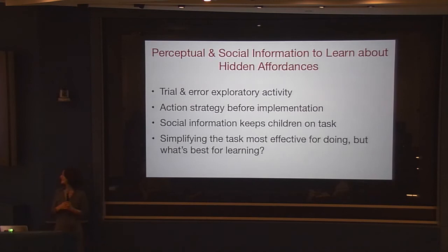Infants can learn about hidden affordances from both self generated exploration and from social information. At first, they generate a slew of just totally futile strategies, and they recognize the correct action strategy before they can implement it successfully. Social information serves to keep them on task, and simplifying the task is most effective for doing. But what's most effective for learning about the actual required actions, the hidden affordances? That's what we're investigating now.